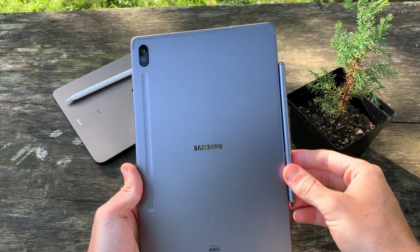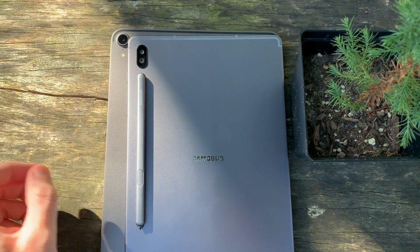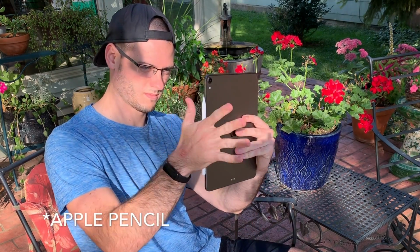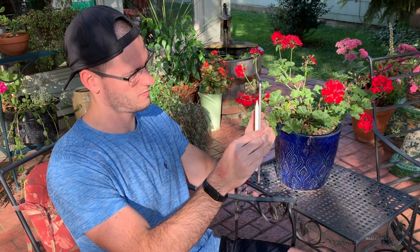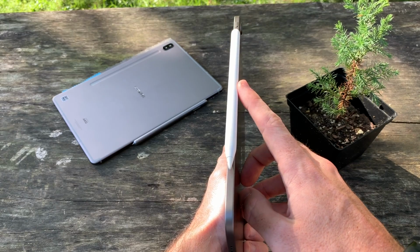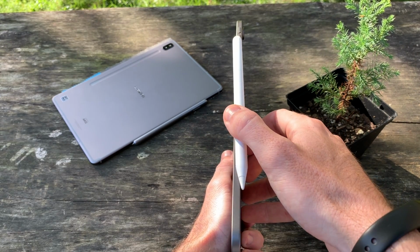Both of the pens can easily be stored on the side of the devices, and the Tab S6 also has a magnet on the back that you can place the pen on. And I do find that placement of the pencil to be a nuisance sometimes when holding the iPad with two hands, but similar to the Tab S6 and being able to hold that S Pen in different spots of the device, you can actually hold that Apple Pencil right behind the magnet on the side or right in front of the magnet on the side, and the pencil isn't directly in your way.